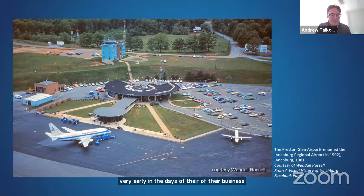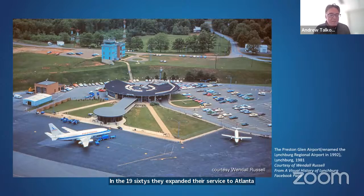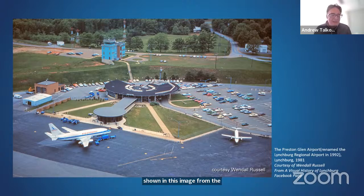This image here, so in the 1980s, Piedmont started flying international to London. In the 1960s, they expanded their service to Atlanta and New York, but they didn't stop serving regional airports like the Preston Glen Airport that's shown in this image from about 1981, which is in Lynchburg, Virginia. Now it's called the Lynchburg Regional Airport.